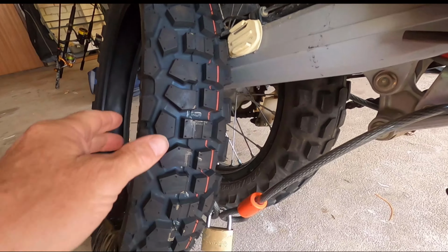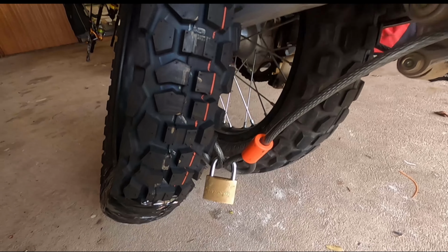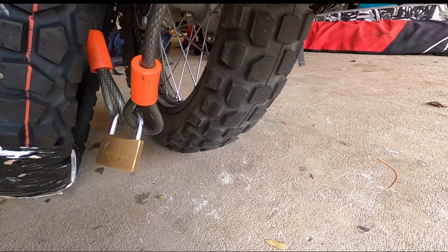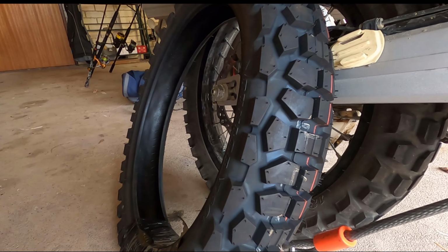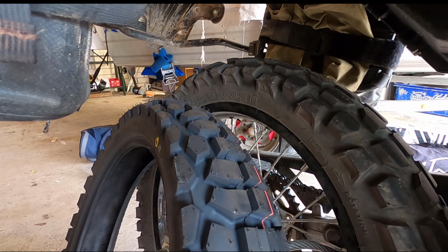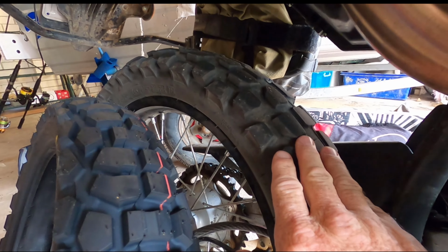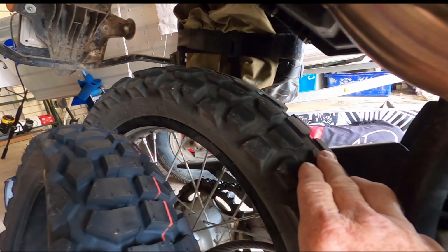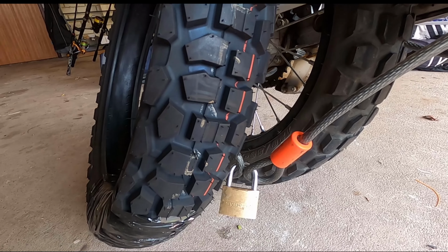The new tyre has arrived. The Dunlop 605. Quite a similar pattern to the existing IRC, which is a stock tyre for this bike. So yeah, should have a similar sort of feel. We'll find out. Hopefully get similar sort of longevity too. The stock tyre, that's got 6,600 kilometres on it. It's getting there now, it's almost over, but it'll probably get one more ride out of it. Then we'll put the new one on.